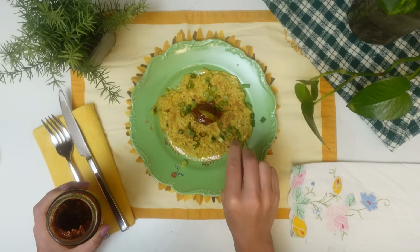This is not the first instant noodle pancake that I've made on this channel, but it is the first time that I'm trying chatpata noodles, so I think that counts for something. I also love green chili pickle. Reddit says that I eat way too much of it and then I'm gonna get heartburn, but I never do.